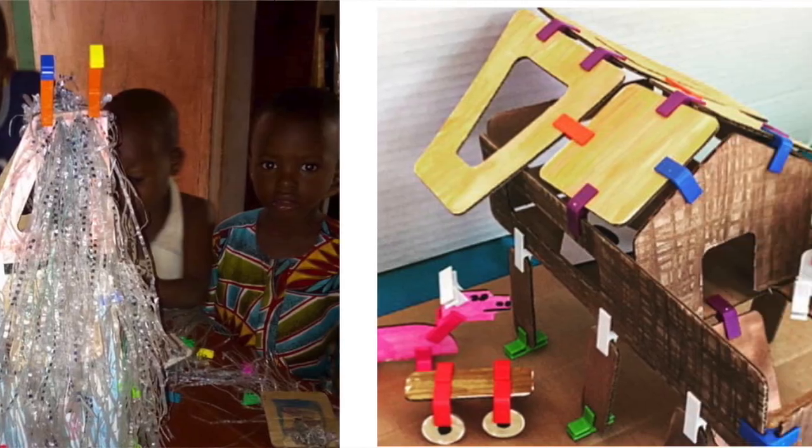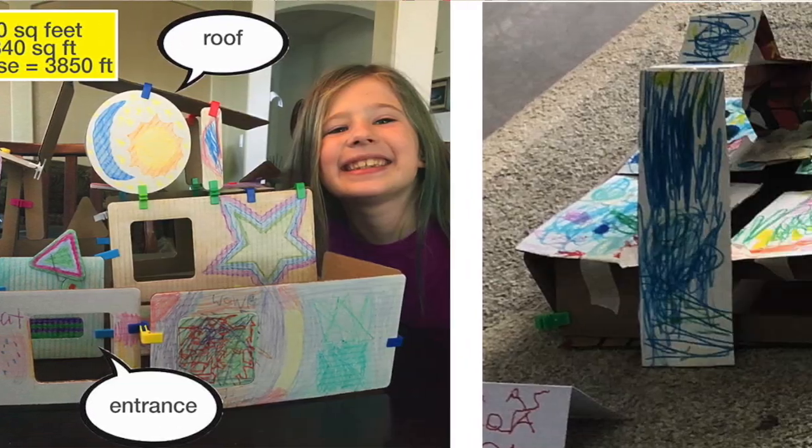Great job, folks. You just blended the worlds of sports and science brilliantly. Remember the skills you practiced today. Creativity, problem solving, and teamwork are what make great engineers and scientists. So keep exploring and keep inventing. Who knows, the next big discovery can come from one of you.